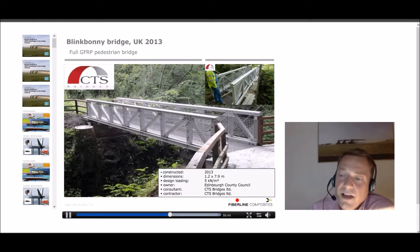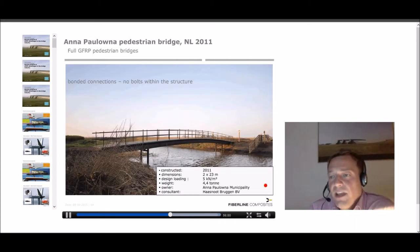These are the three structures built in 2013. Full FRP truss bridge, 8 meters long. I would like to show you some more pictures now of FRP bridges. You can see a lot of bolts because the pin bolt capacity is not very good. Therefore, and this will be the future, profiles will be bonded together, because you can get stiffer connections and a longer span, and you don't have vibration problems because it's a stiffer structure.